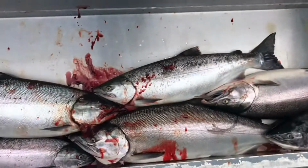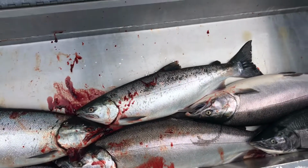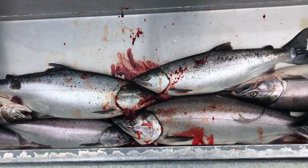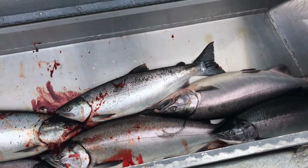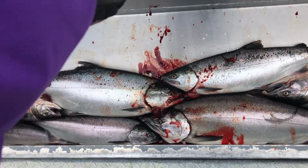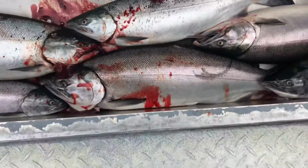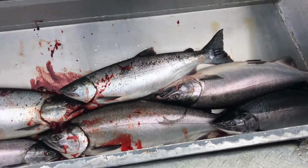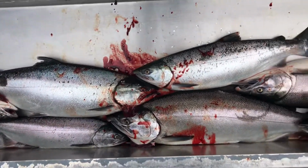Look, guys, we caught 2, 4, 6, 8 fish. And our limit is 10, so we only need to get 2. And look at this one. That is so big. Oh my god. It's huge.